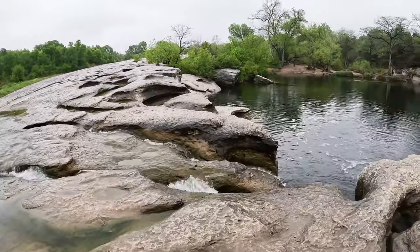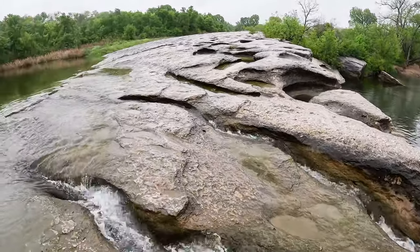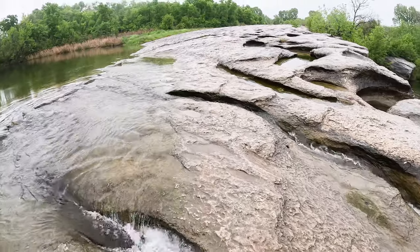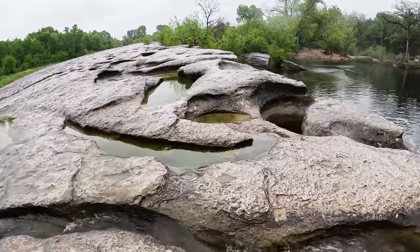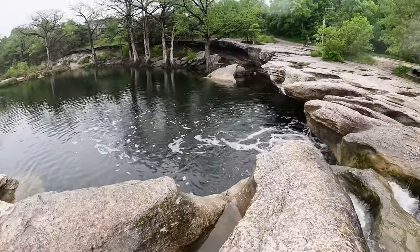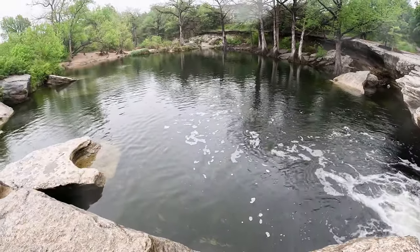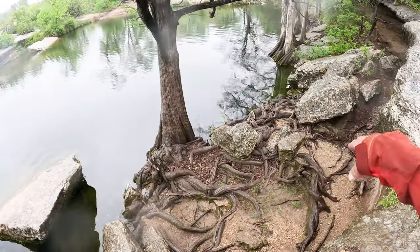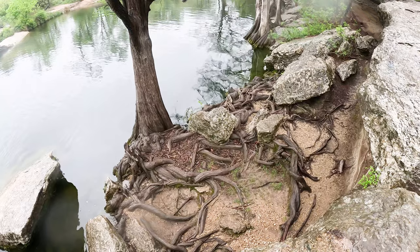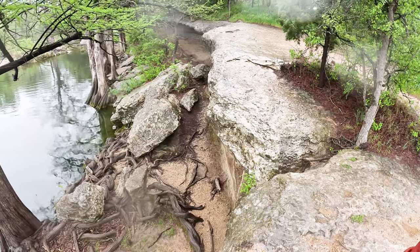Be careful, these rocks get slippery. The roots from that cypress tree look like big snakes. You can actually get under the overhang there and get out of the rain. Let's go see some more stuff.